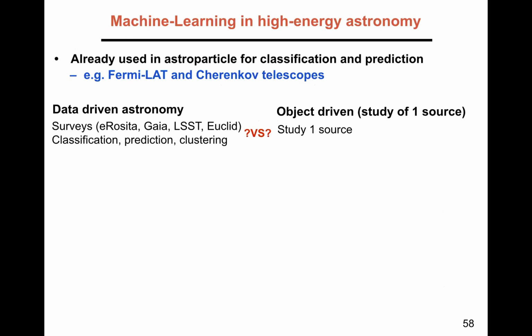And in general, it seems that machine learning has been used for a long time in particle physics and astroparticle physics to classify the images and measure the energy, for example. But it seems that machine learning has entered astronomy in several domains. One of them is data-driven astronomy, and mostly this is valid for surveys, for example, for LSST, Euclid, Gaia. Machine learning to classify and detect sources is part of the pipeline now, but it's mostly on classification and prediction.